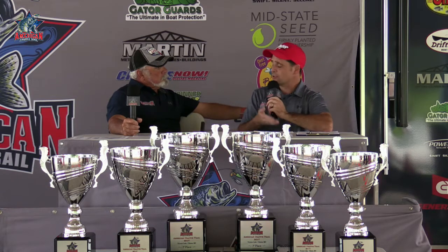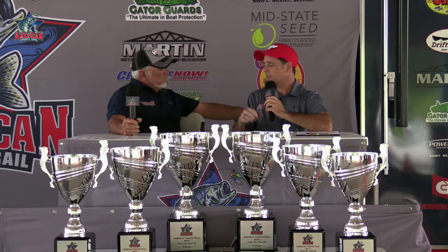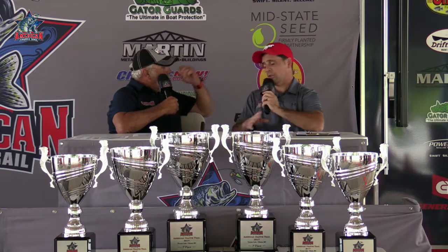Plus the fact that this is a Corps lake versus a lake that's owned by an electric company. Sure. The one below is developed with 30,000 docks, where this one has standing timber. Right. That's a huge difference between the two.